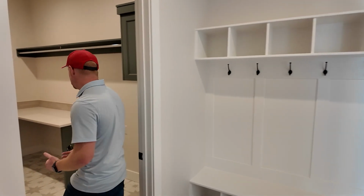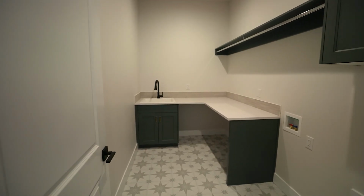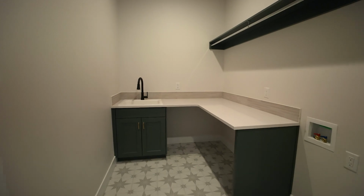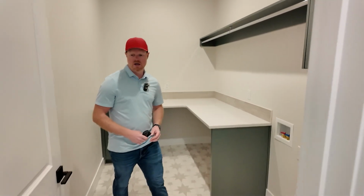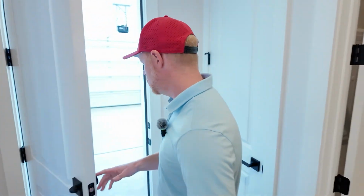Then we've got the laundry room over here. Again, this one has the sink included, and it has a lot more counter space for folding areas included, which is really fantastic as well. Lots of areas to hang clothes up here, some extra storage over here above your washer dryer area. Also tiled floor as well. We'll go ahead and poke into the garage really quickly, just so you can see the 3-car garage.